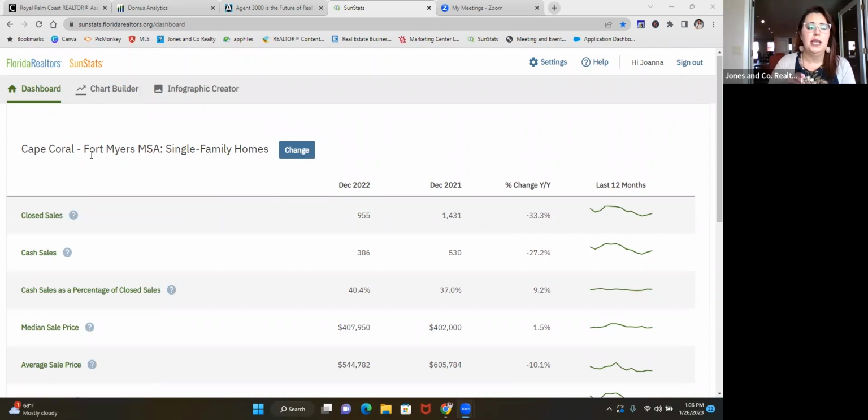I do want to point out up here at the top, there is this change button because it is focusing on the Cape Coral Fort Myers MSA. So what our Florida Realtors Association does is it breaks down our different MLS sections. That's how they pull the data in groupings. So if you wanted to focus on another area, you could. It is automatically going to go to the profile for the association that you are affiliated with. So if you are in Sarasota, like our seller people in Sarasota, then you are going to see Sarasota data. And then for those of us that are with Royal Palm, you're going to see Cape Coral Fort Myers MSA.